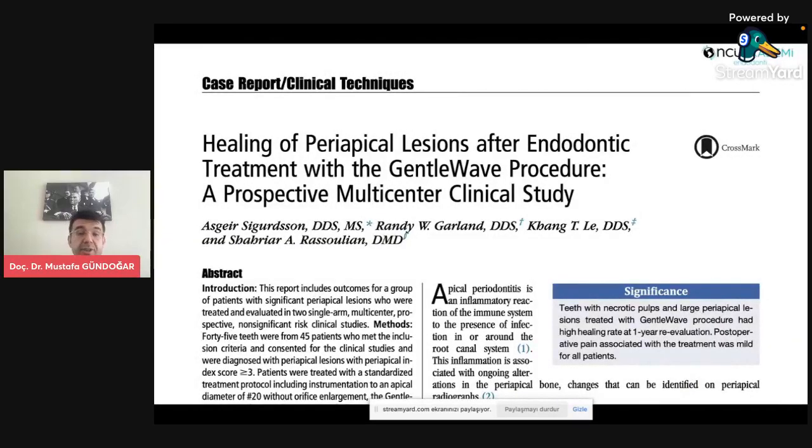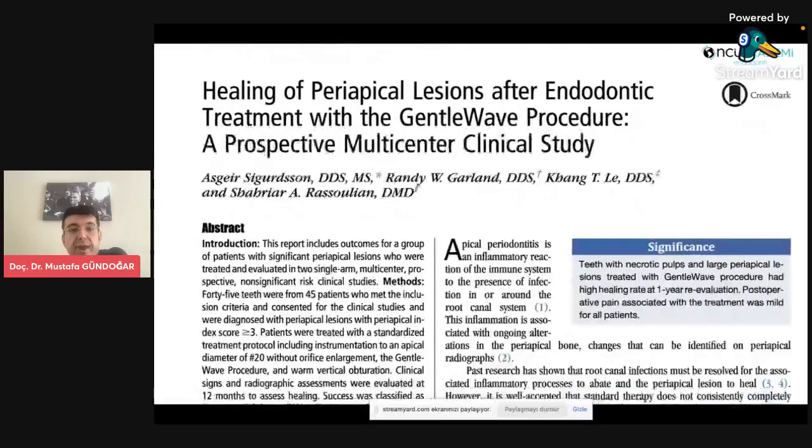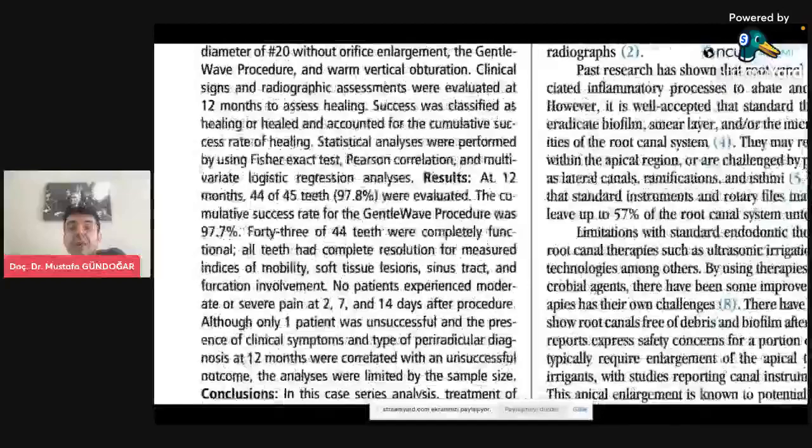They also published a very good article in the Journal of Endodontics, and they found approximately 100% healing in teeth with apical lesions just using a 20 file. Just look, a 20 file, using GentleWave technology.